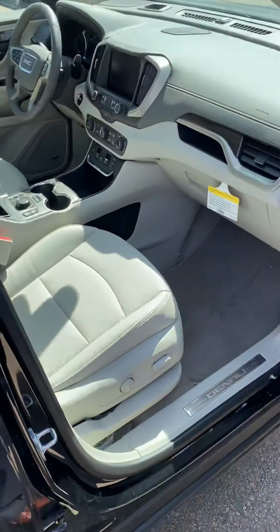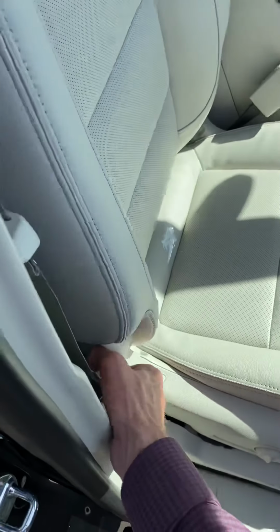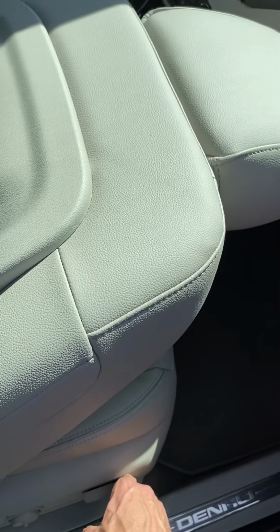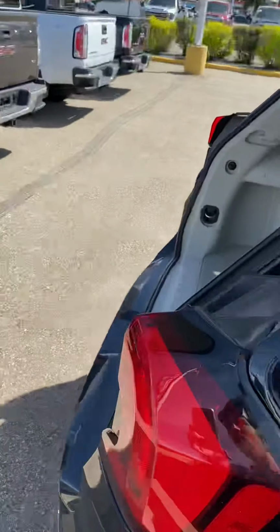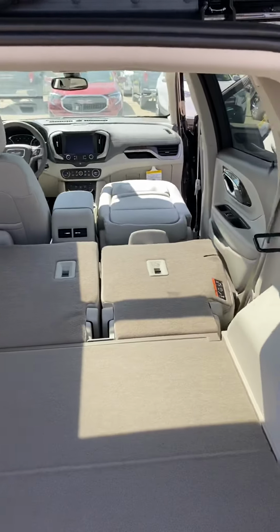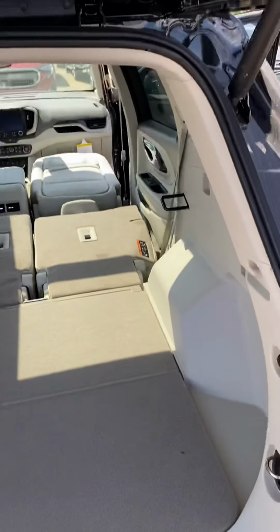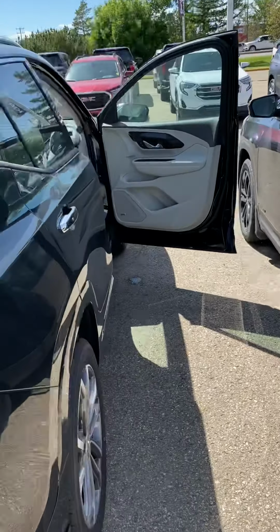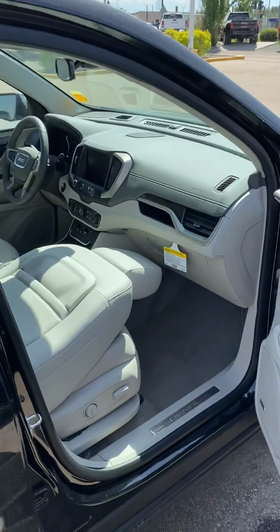The other nice thing about these terrains is this front seat actually goes down as well. So just right here. That there, and then that gives you, if you ever do have to haul longer materials, the ability to go all the way right up to the dashboard with them there. So again, the passive entry on all four doors there.